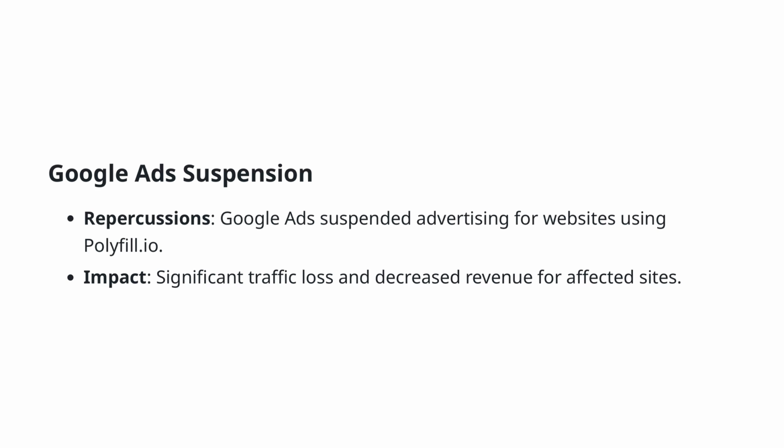The repercussions of the malicious code found on Polyfill.io led to significant actions from major platforms. One of the immediate consequences was the suspension of Google Ads for websites utilizing Polyfill.io. As a result, many affected sites experienced a notable loss in traffic and a decrease in revenue. This suspension underscored the impact such security breaches can have, not just on user trust, but also on the financial health of businesses relying on these scripts for functionality and performance.